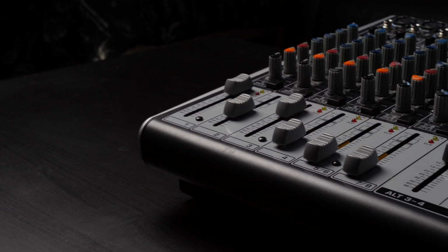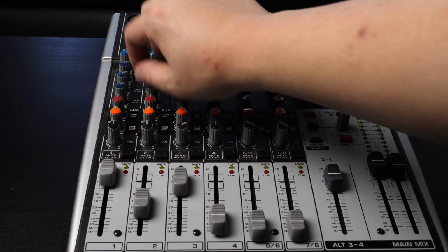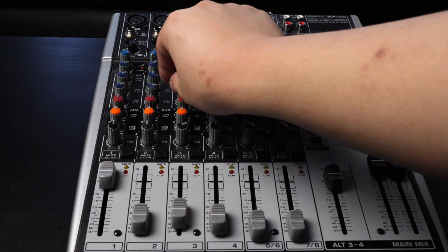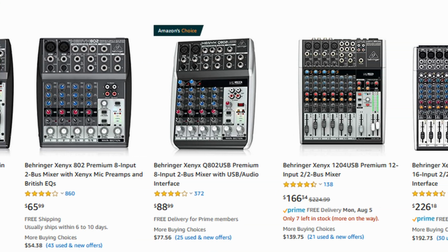But if you don't want to have to edit the audio too much in post and don't care about multiple audio tracks, then a USB mixer is probably what you want to go with. It's also a great option for streamers since it processes your audio in real time and you have full control at your fingertips. Behringer also has a good line of budget mixers to go with depending on how many inputs you need and whatnot. There's also a lot of other big advantages of using an interface or mixer that I'm not going to get into in this video.